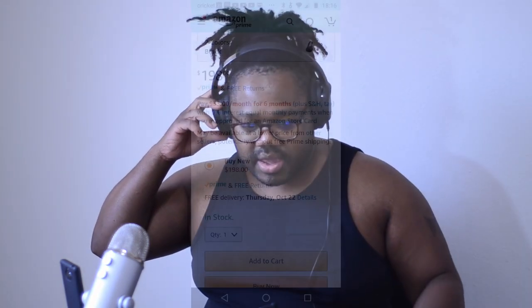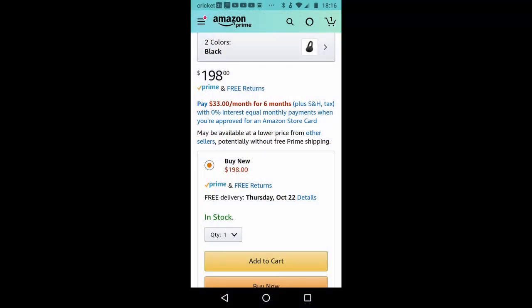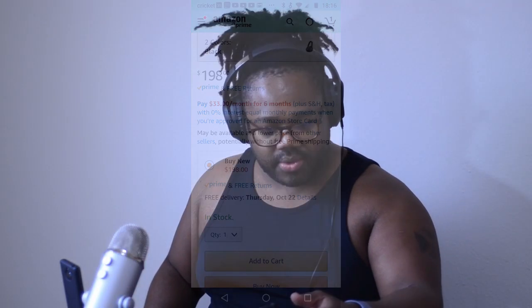All right, let's go ahead and turn this on here. Just gotta press this button first. All right, not bad. All right, let's go ahead and try this noise canceling feature. I'm gonna press the button there. Okay, that's the ambient sound. All right, so I guess we're into the noise canceling right now. Yo, yo, yo. All right, let's go ahead and try out these headphones here.